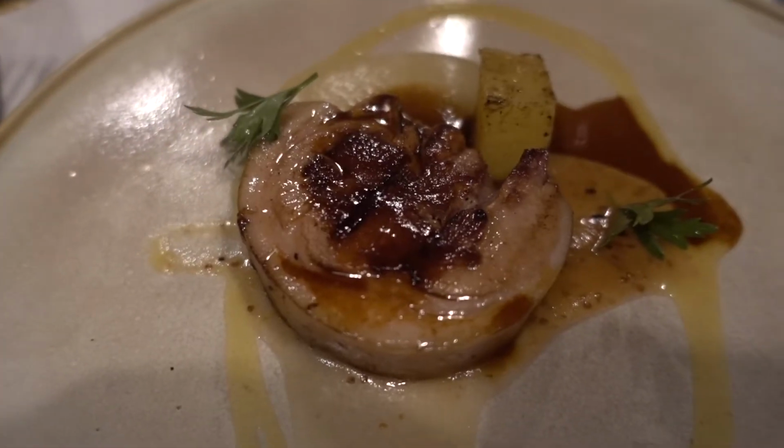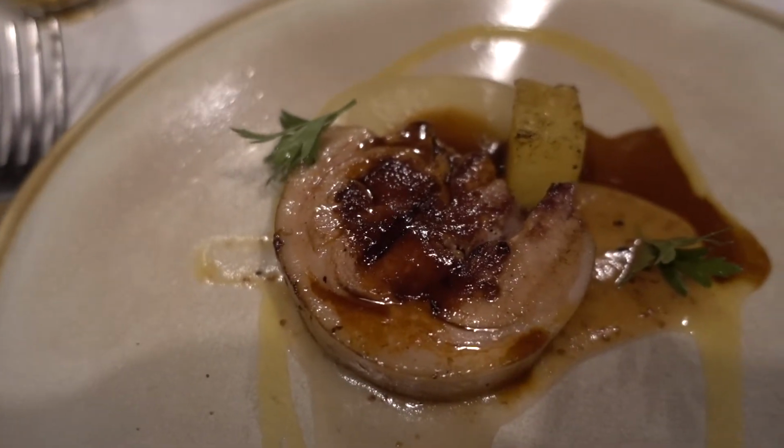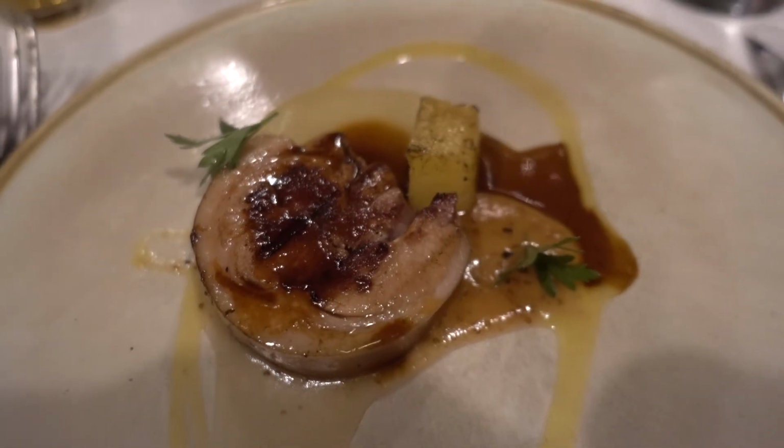Okay. Apple with pork, with apple and pineapple. Can't go wrong.